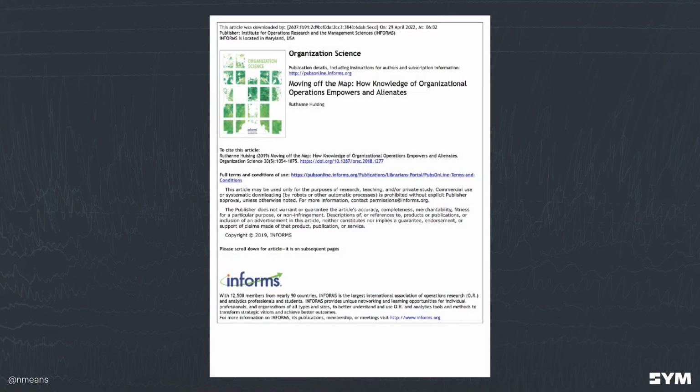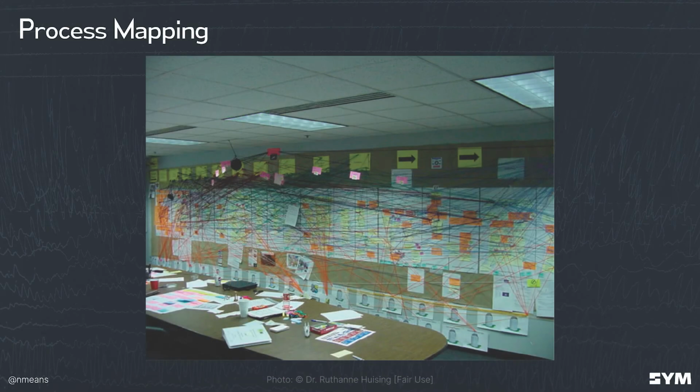This really interesting paper published by Dr. Ruth Ann Heising is where we'll start. Dr. Heising studied business process redesign teams at several large companies. Now, these teams were trying to make fundamental improvements to how their organizations accomplish critical tasks. And where each team started was process mapping, documenting the steps, conversations, tools, and other activities required to do something like process an insurance claim or launch a new product into the market.